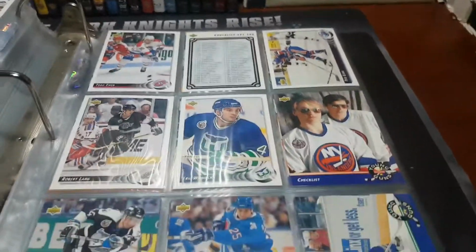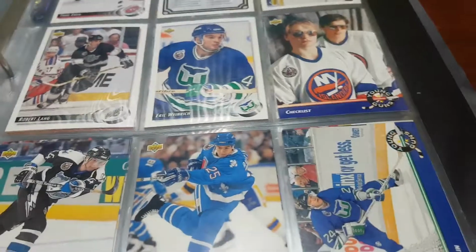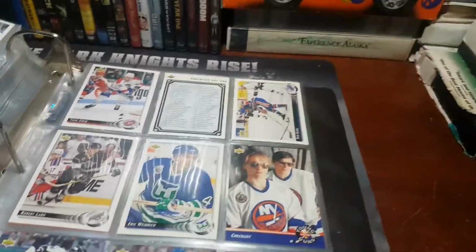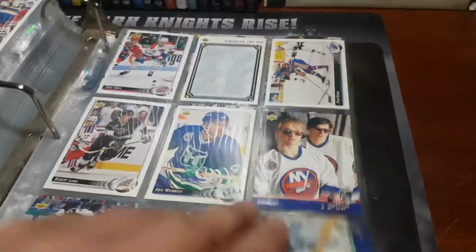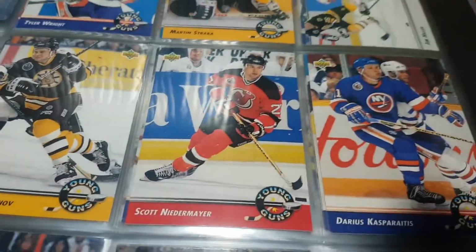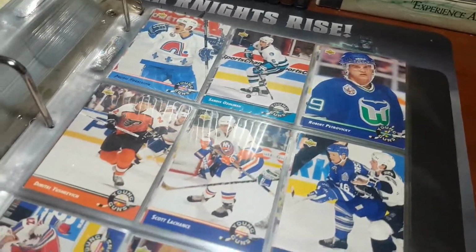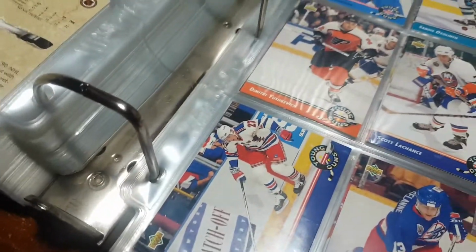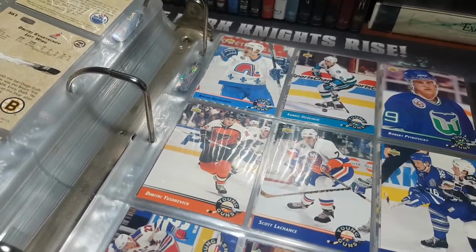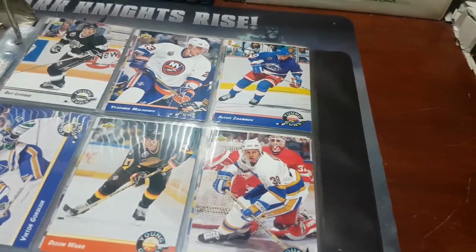Then we go into one of my favorite subsets in this whole set. OG Young Guns. Hell yeah. This is the third year Upper Deck was doing Young Guns. So here we got Roman Hammerlick, Martin Ruchinski, Marty Straka, Darius Kasparaitis, Scott Niedermayer. Let's see. Sean McEachran, Alexei Zhitnik, Sandis Ozelinch, Alexei Kovalev, not Kovalov. One of my all-time favorite young guns from any set, Timu Solani. Alexei Zhamnov. Oh, man. Good stuff.